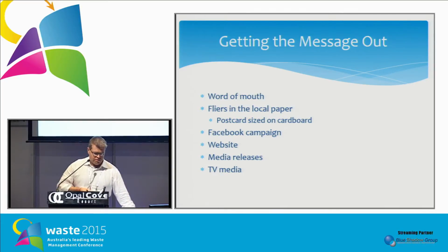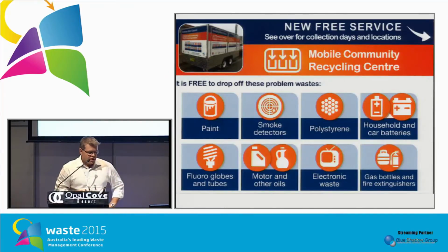The other thing that worked for us is the operator's wife is our communications officer, so she was pretty keen to see this succeed as well, so she put a lot of time and effort into it. This is the flyer. I've got copies if you'd like to see. This is what went out to every household just through the regular local rag, I suppose.